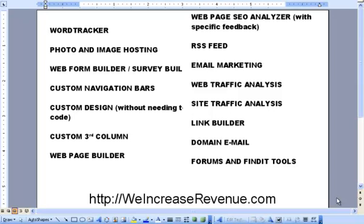The web page builder, the SEO analyzer. So you build a page. It gives you spots to put in what your keywords are, what your main keyword is. And then the analyzer will tell you whether or not your page is too dense or not dense enough, whether you need more links, whether you need your keyword in a link, whether you need your keyword in a title, all that kind of stuff.